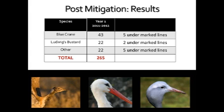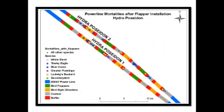Just in terms of the treatments on the power lines, you can see where the blue crane and the Ludwig's bustard are occurring. A lot of them are occurring in either the buffers, which are the red zones, or the controls, which are the grey ones, which is really, really nice to see. Particularly that one there, where you can see the big conglomeration of blue cranes on that side, and a similar representation for the other power line.